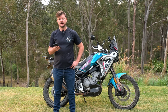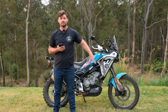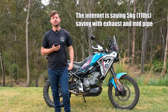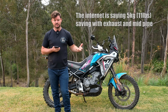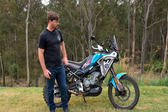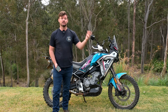What weight saving can be done on the MTX? The first thing I know for sure is the exhaust, especially the mid-pipe. On the KTM 790s and 890s, you change that pretty well straight away. You get rid of the catalytic converter and a heap of weight on those. Also, chucking in a lithium battery, it's just got a standard battery as well. I saw all the snorkels and crap, there was stuff there that can go on them, so I would look at doing that. Besides that, that's probably going to be about 10 kilos there, but there's not much else you can do.